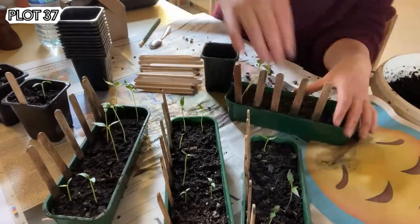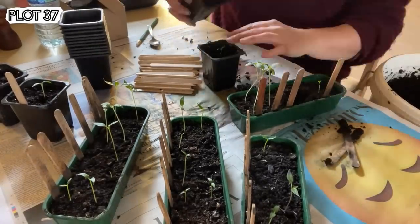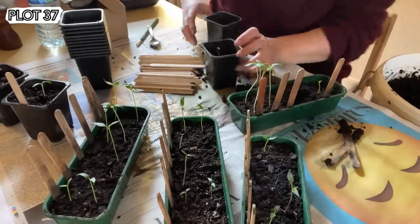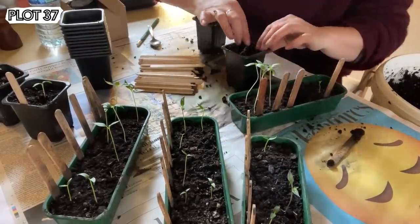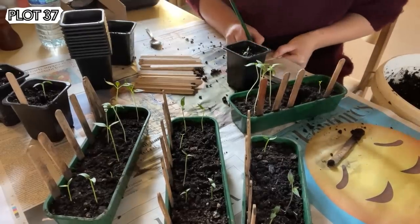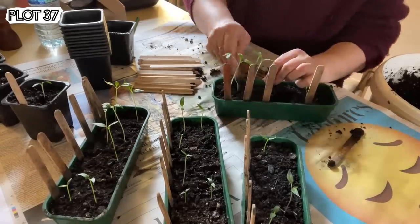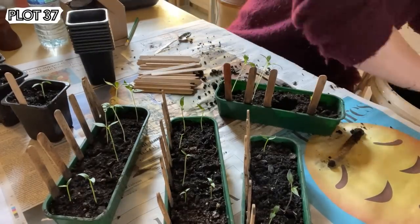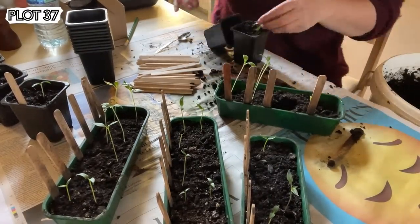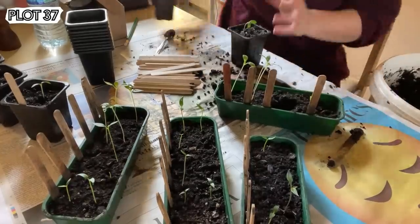Just putting a little tiny bit of compost in the bottom, scooping the chili seedling out with a teaspoon so that I get as much soil underneath as possible, and dropping the chili right down inside the pot and then holding it straight and infilling around the edge. Then pushing the soil down, but being really, really careful not to push inwards against the stem. So you're just pushing down around the edge of the pot to compress the soil, not against the seedling itself, because they're so delicate at this stage.